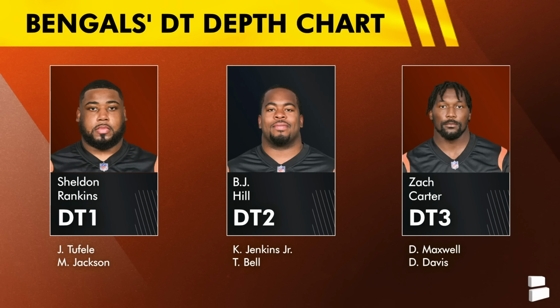And again, McKinley Jackson towards the bottom of that depth chart, just another one of those rookies that the Bengals have kind of been hesitant in terms of moving them up in the depth chart, at least to this point.